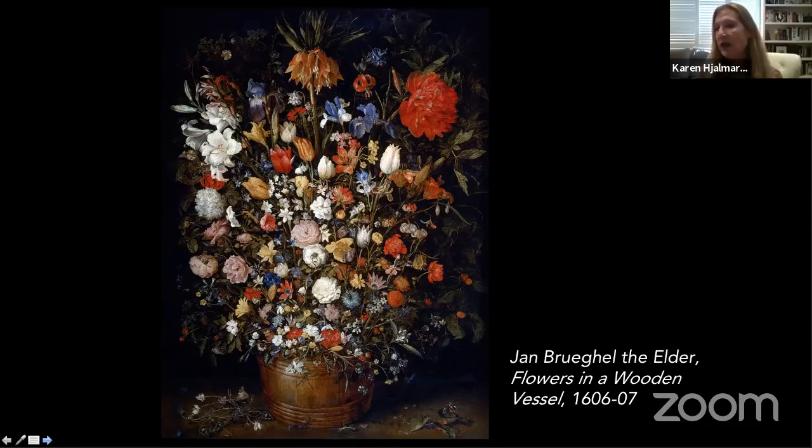optics. Remember, von Leeuwenhoek invents the microscope, develops the microscope. Optical devices are being used in Holland. Holland is a very affluent country because of trading and great farming practices. They were interested in botany and science. So you see a very direct correlation between this more affluent society and their acquiring and supporting still life painting.